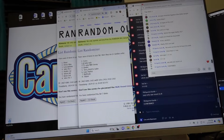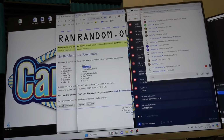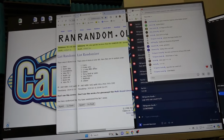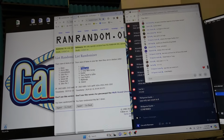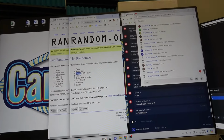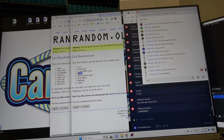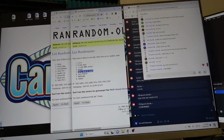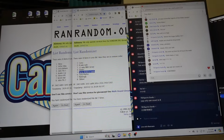Victor gets the 8-way. Victor got the Beast card. That was a nice card, Victor. Hey, Victor, I got a couple cards here for you. I'll toss in with that 8-way autograph. Grizzle gets that 12-way NBA jersey. John Flea gets the Debo Samuel. Austin Carr gets the Justin Herbert, Brett Favre, Terry Bradshaw triple.